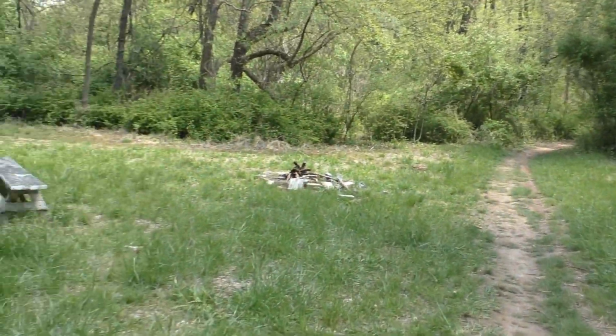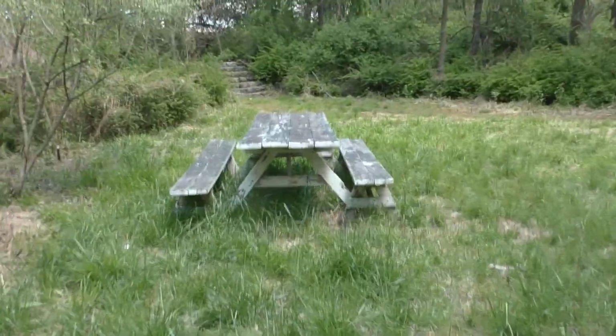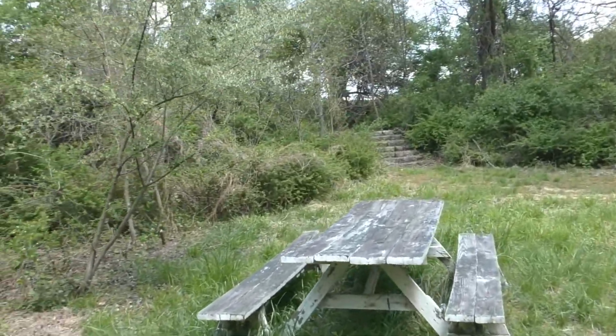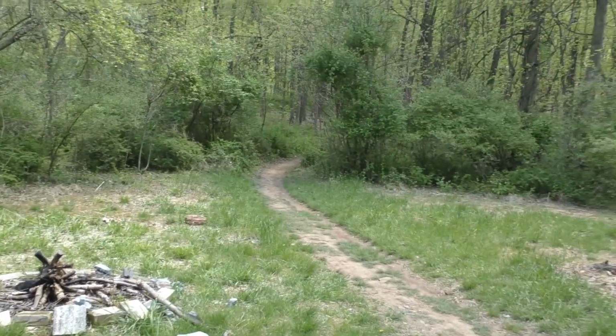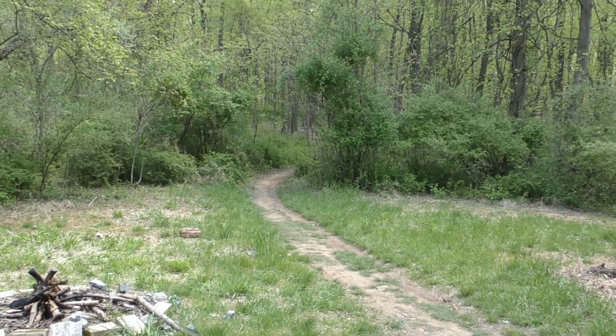All right, so far coming down the trail, it's not that bad of a trail so far. We'll see how it goes once I get further down here.